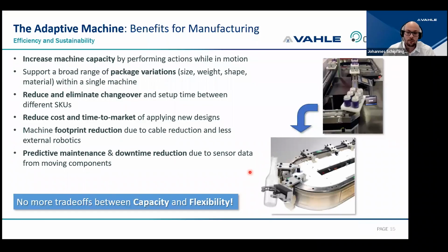We are now combining data transmission from CoreTigo and power supply from VAHLE, and with this we get the adaptive machine. On the right top corner of this slide, you can see a conventional filling machine, whose inlay is especially designed for one kind of glass or can filling. To change from one glass size to another, this machine has to be stopped and the inlay has to be changed manually. Now, with our technologies, we are enabling smart machines which can adapt to new containers by something like a mouse click.